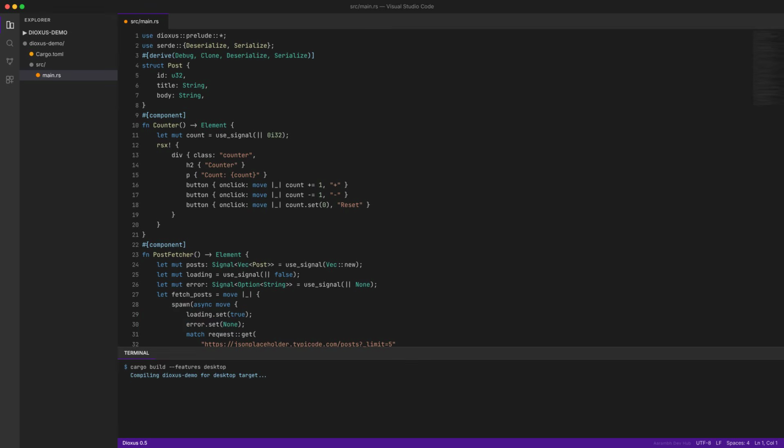To target desktop instead of web, you just change the feature flag in Cargo.toml from web to desktop and rebuild. The component code does not change at all. That is the core of Dioxus's value proposition.